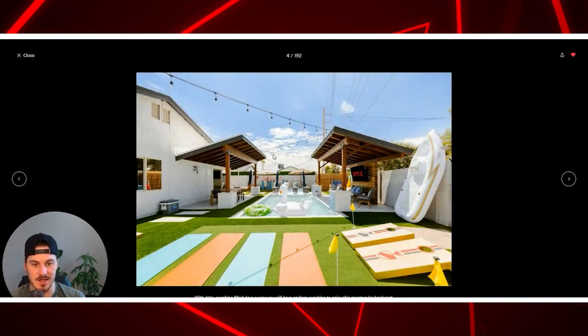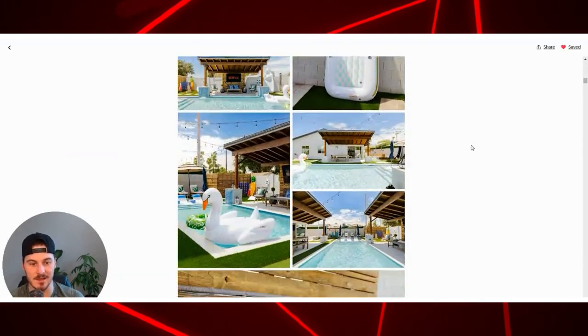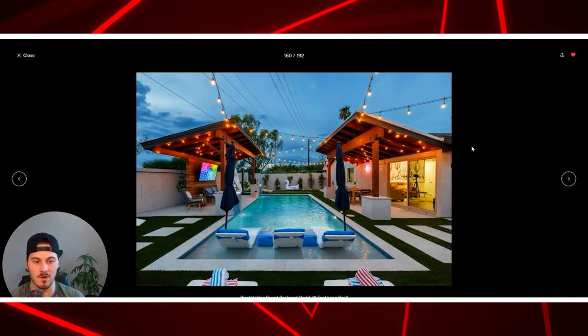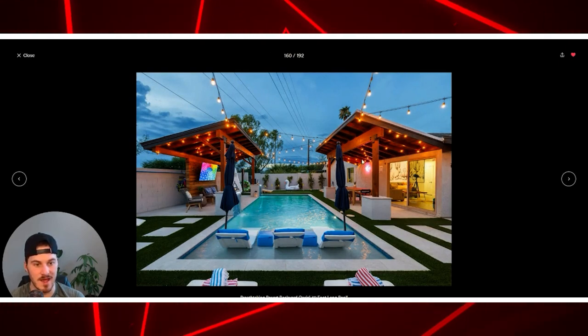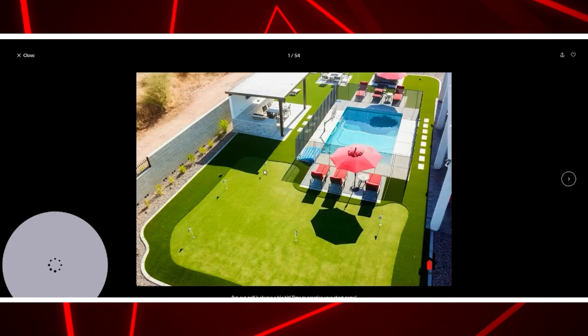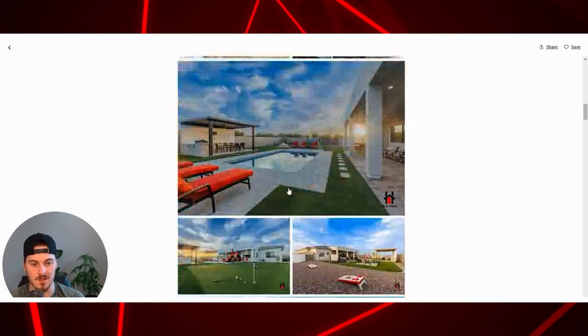This here is money, it is absolute money. And let me show you why, because I love this property so much. Look at that photo. Look how cool that looks with all those lights, that twilight photo setup, the way the lights are everywhere. They even have them inside and above this space over here. And so when I see all of this, all I see is just huge opportunity for you to be able to do this across your entire patio space.